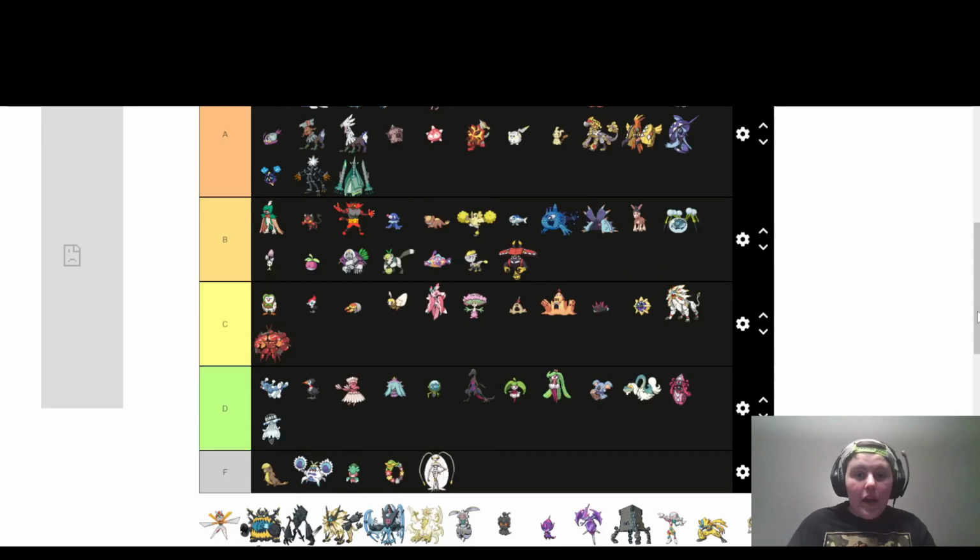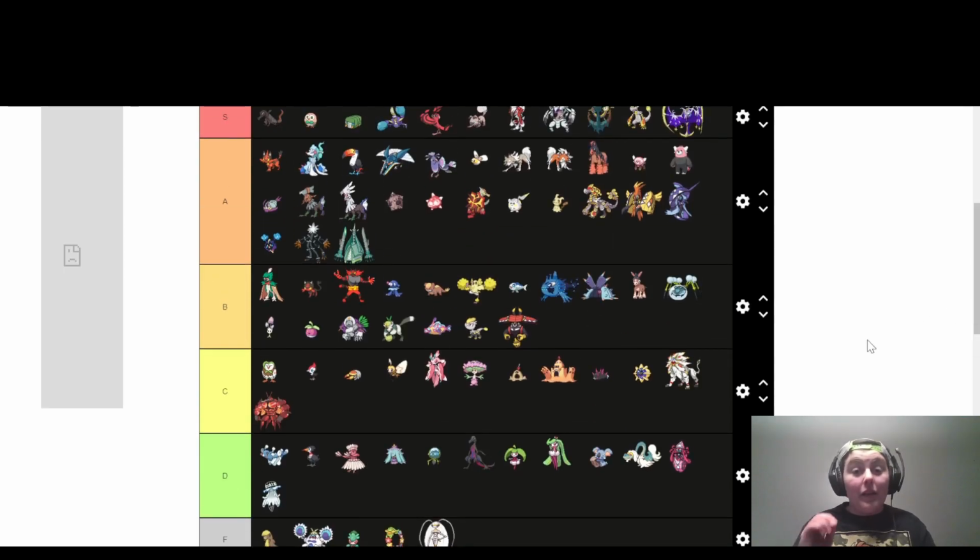Celesteela, I also really enjoy. There's a lot of bias for this one, I have to love it because it references the tale of Kaguya, the girl in the bamboo, which is a Japanese folktale in general. But in Okami, there's a whole storyline that follows that. Okami takes lots of inspiration from Japanese culture and folklore, so there is a storyline with Kaguya in it.